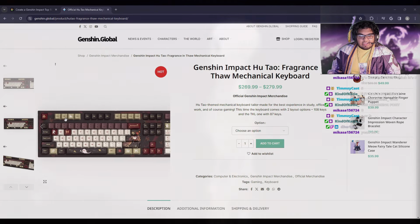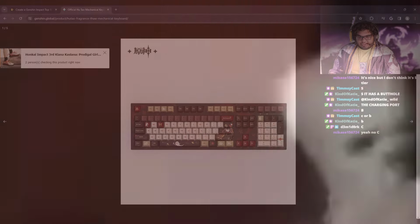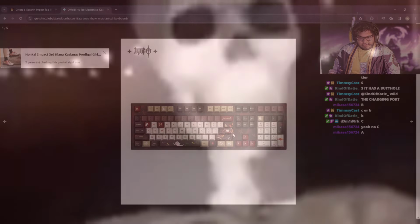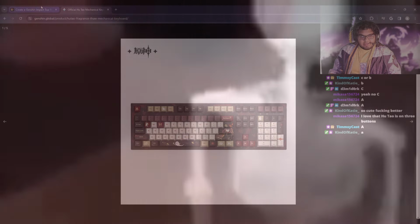We got a Hu Tao keyboard. We're in the same scenario. What do we think of the Hu Tao keyboard? They moved her art, so it's around the Enter and Shift key. They put the ghost on the space bar, which I think is a good move. A, and they all say A.